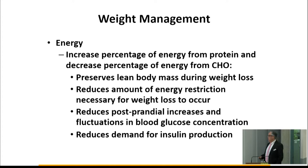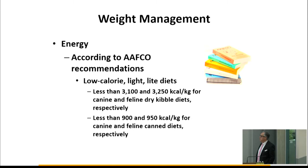So dealing with the energy issue, feeding more protein and less carbohydrate will work very well for you. According to AAFCO recommendations, there are low-calorie, light, or lite diets, and they have a specific figure for what a diet should be: 3,100 kcal per kilogram for the canine and 3,250 for the feline fed dry kibble, and for the animal fed canned diets, 900 for the canine and 950 for the feline. Following this guideline works quite well.